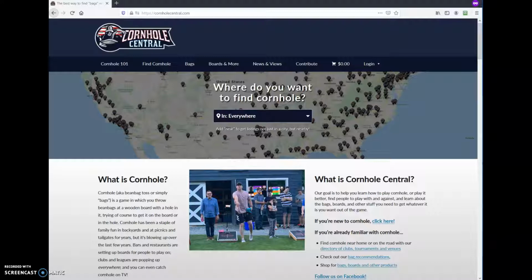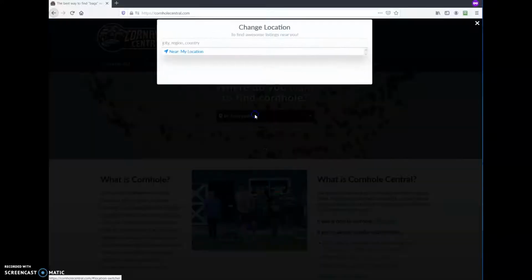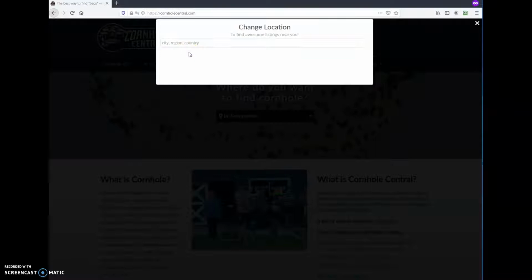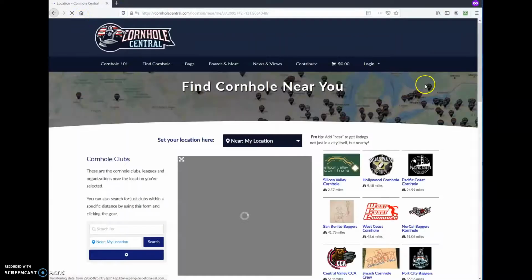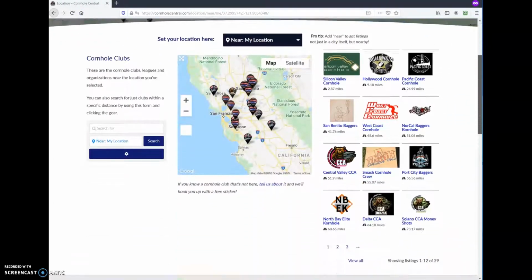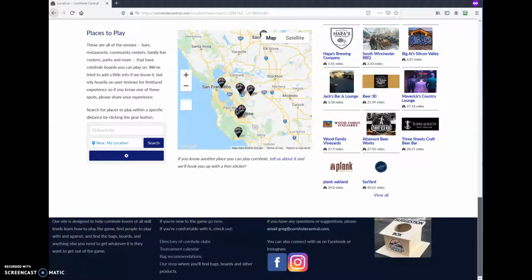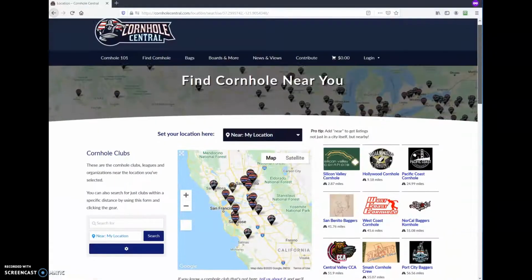Just wanted to give you a real quick look at how to use our tool to find cornhole anywhere. The first thing you can do when you click this location finder on our homepage is click near your location. I'm currently in San Jose, California, so that will automatically bring up a list of all the clubs, tournaments, and places to play near you.